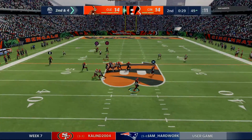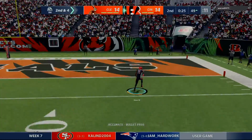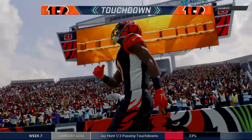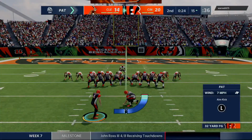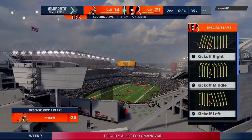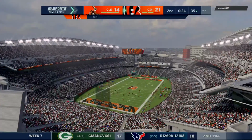Here's Burrow setting up to throw it. Going deep downfield for Ross. And at the 7-yard line, the catch is made. And all the way in for a Cincinnati score. John Ross, his 4th touchdown on the year. And the Bengals have taken the lead. The kick is good. The score, Bengals 21, Browns 14.